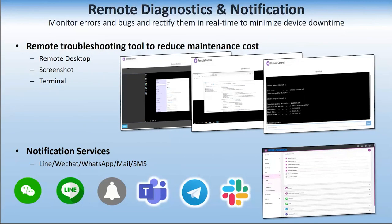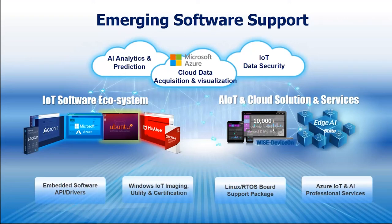This is also about remote diagnostic authentication. You can do a remote desktop, take a screenshot, and when there's something a bit abnormal, you can set your rule engine and send out alerts by various different options. So it's a very, very useful software. Now, in terms of software support, as you know, we are a Microsoft embedded OS distributor, and also for Acronis and McAfee. That means you get a full suite. And we also added in the device management software.